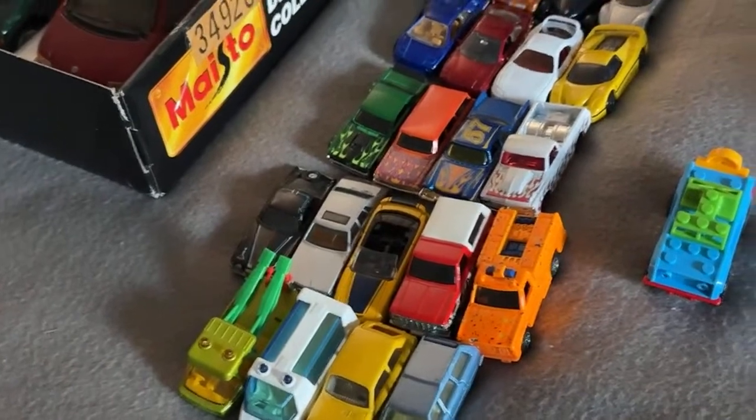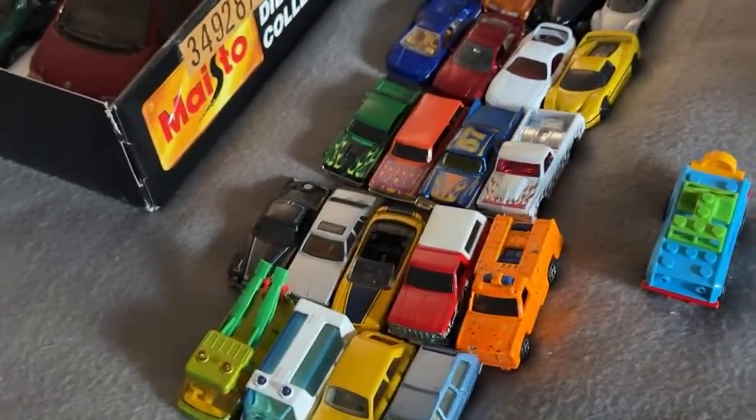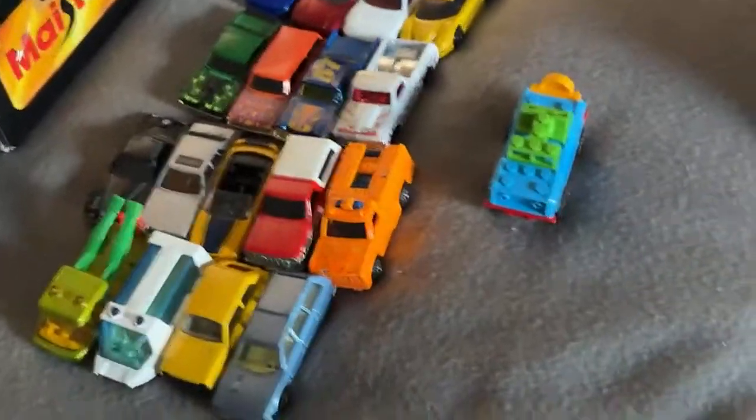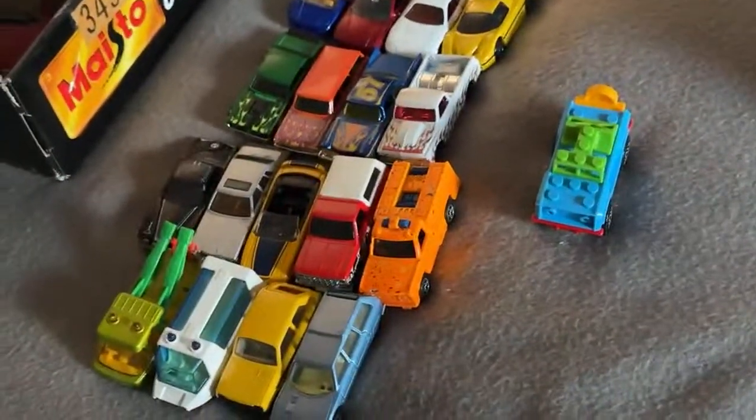I don't buy Maisto because I like the model cars more than the 1/64 because it's so cheap. Yeah, I agree, and plus they're easier to store. Like look at all these on the bed here. There's like 20 or more. There's almost 30. But yeah.